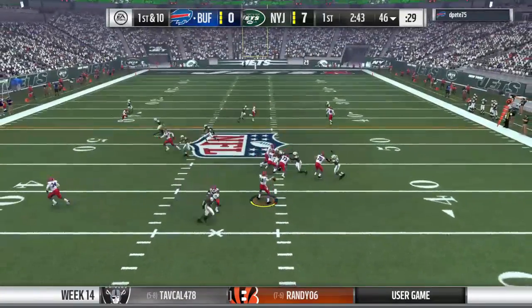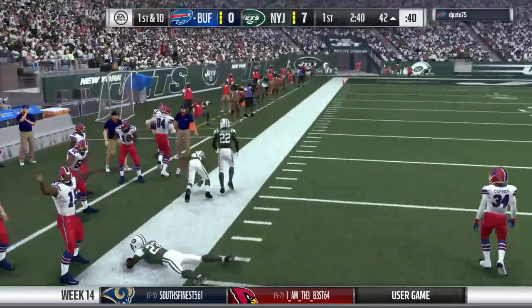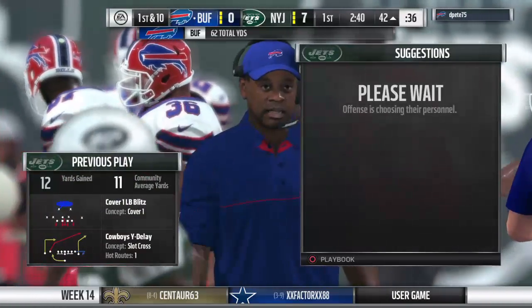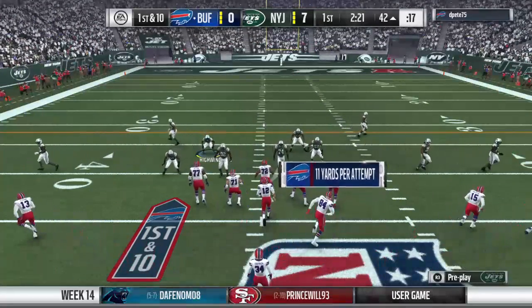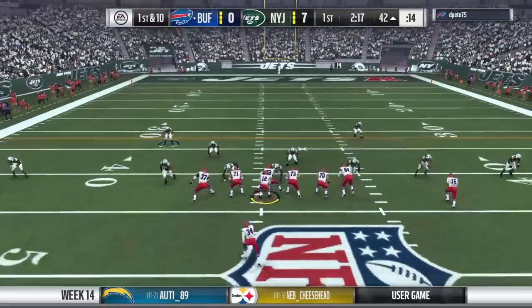He'll look to throw, and it's a short one here, complete to the tight end. 12 yards on the pickup, and it'll give the Bills a first down. When you execute a drag or a crossing route really well and give them a chance to let it develop a little bit, you can gain some significant yardage hitting your tight end on that one.